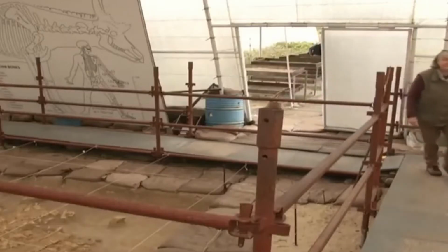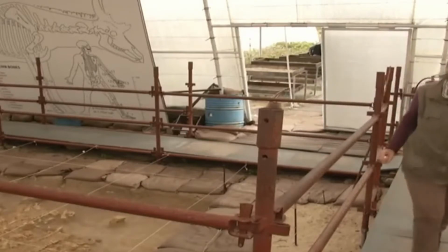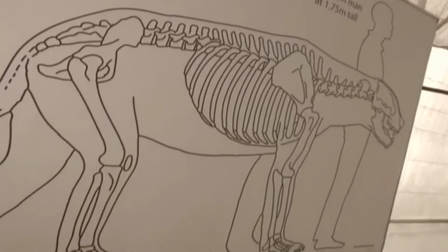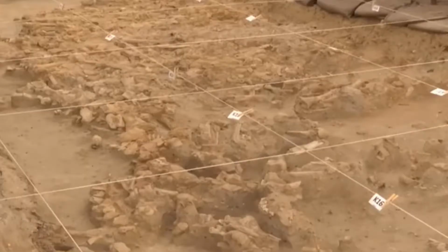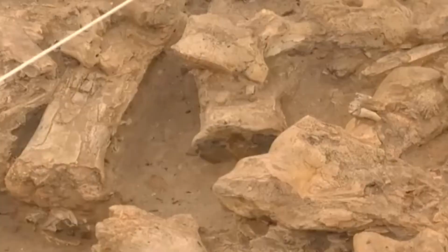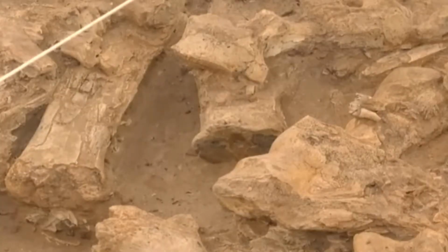Well, over 200 different animals have been discovered here, invertebrates and vertebrates, the whole range. It's actually one of the richest fossil sites in the world, because you've got your mixture of marine, terrestrial and freshwater animals. And the site was discovered through phosphate mining way back in the 1930s.